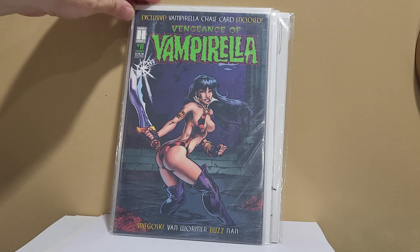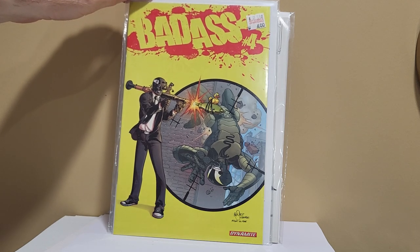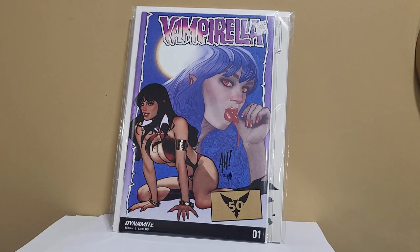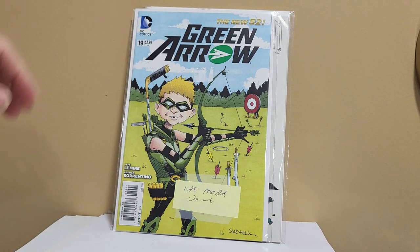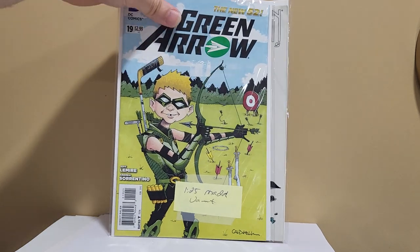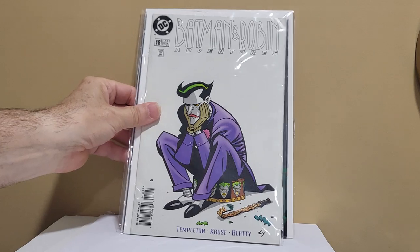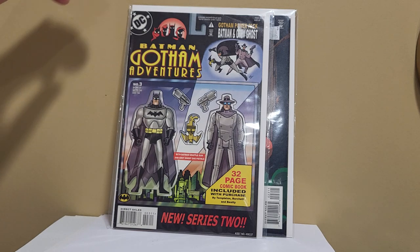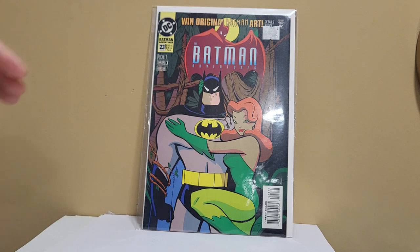Vengeance of Vampirella, number 11. Still polybagged. Badass, just a homage to 129. Another badass, homage to Steranko. Vampirella, this is another copy of that Adam Hughes Vampirella. I found two of them. Green Arrow 19, the Mad variant. Sticky, sorry. Batman and Robin Adventures, number 10, 18. I love this Joker cover. Boy, why are these sticking? Batman Gotham Adventures, number 3, I believe this is. The action figure variant. Batman Adventures 23 with Poison Ivy.